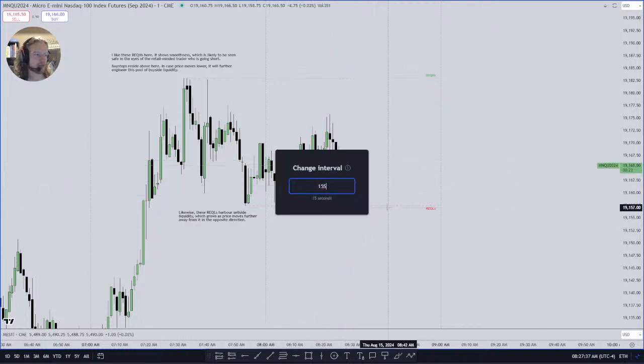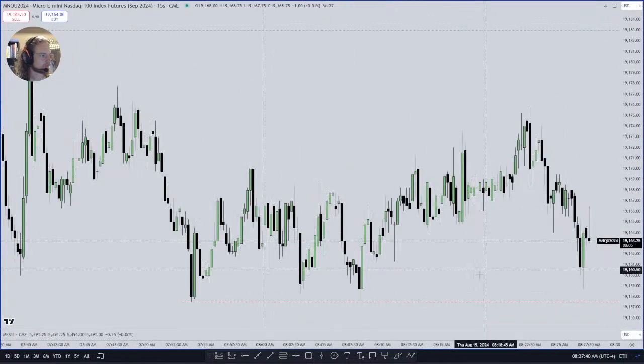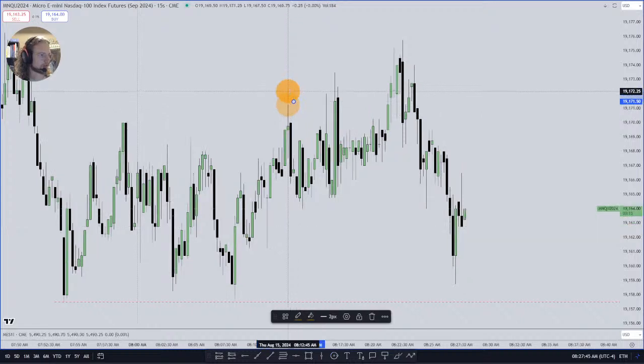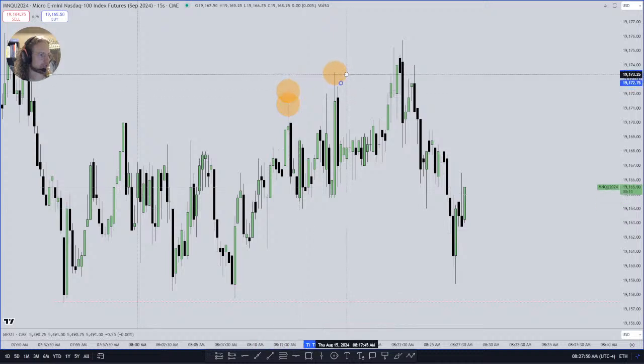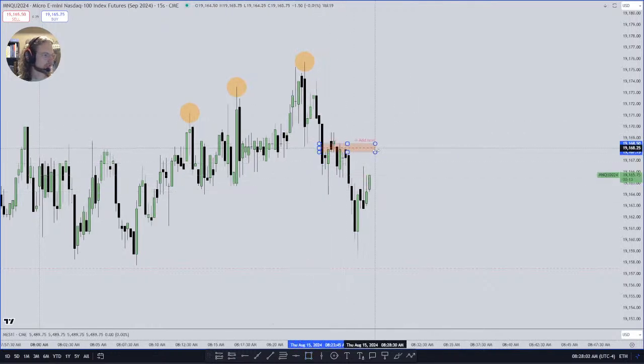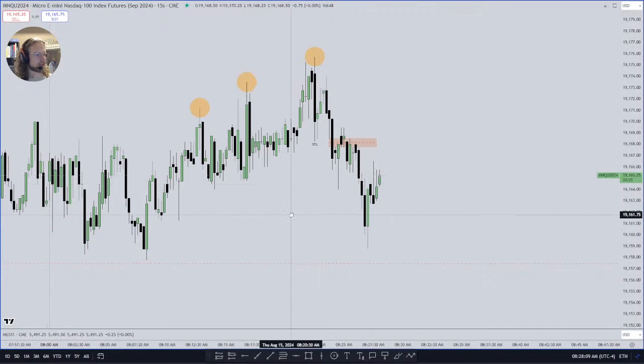So let's see what happened on 15-second chart here. Again, this is the first drive. This is the second drive. And then this is the third drive. Then we see price take out this swing low right here, short-term low. This is what I mean when I say that. And then now it's on the way to the relative equal lows.